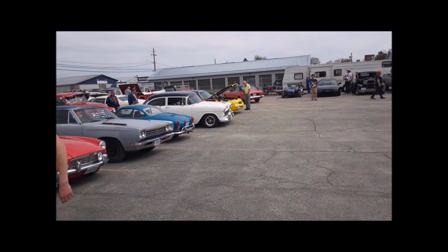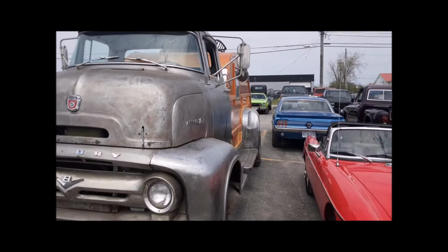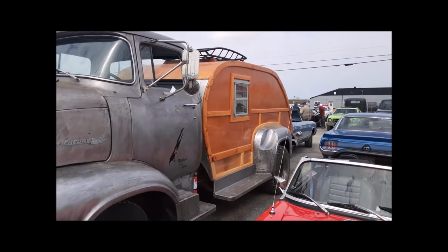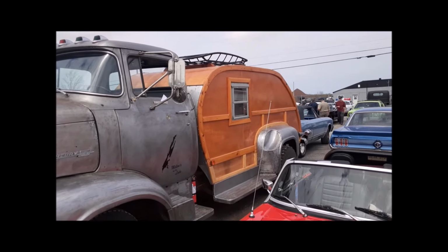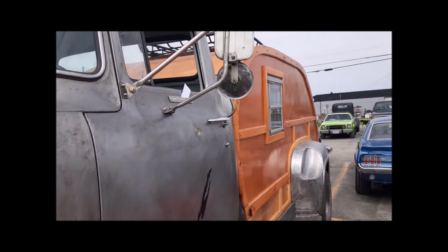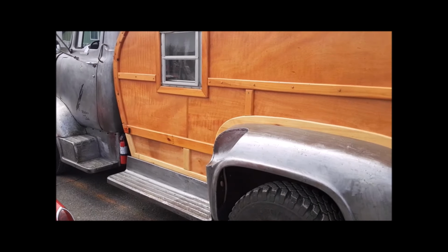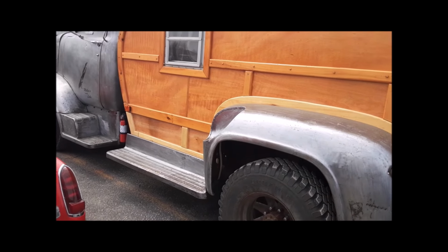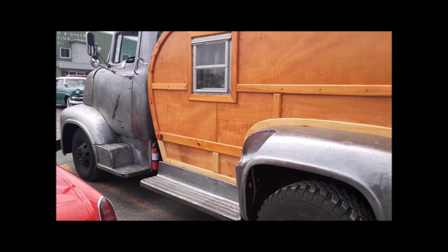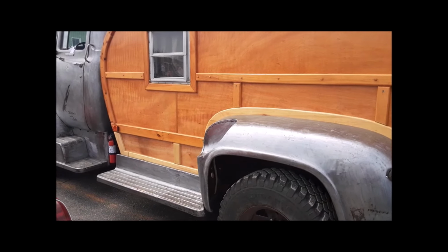There goes a little German Capri. This is interesting. A Mercury cab over truck, and they've put a wooden teardrop trailer kind of integrated onto the back of it. That's pretty cool. And all the paint is stripped off. How do they keep it from rusting? Do they wax it or oil it or something? Don't ask me.